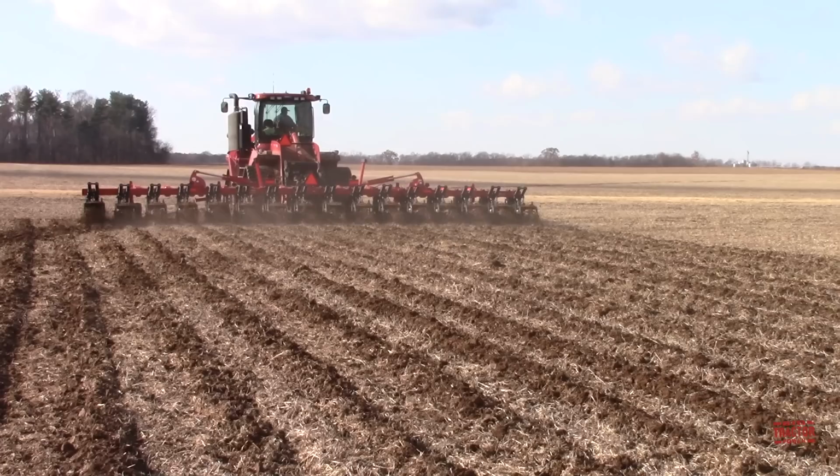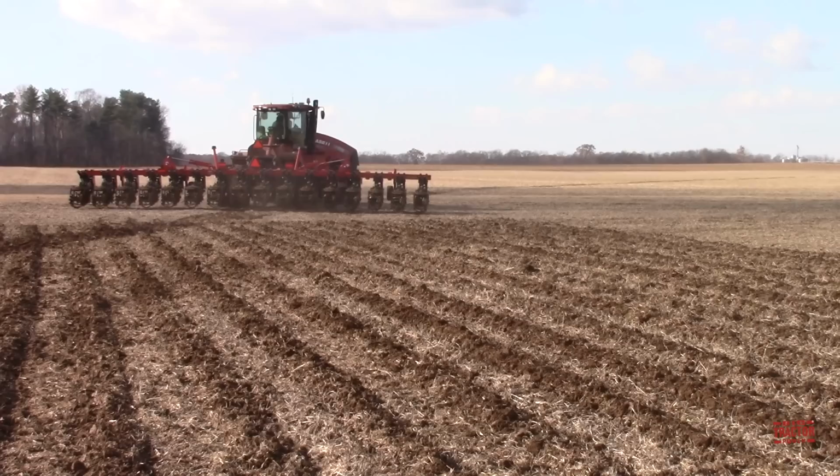I hope you've enjoyed spending some time up in the cab and out in the field with this Case IH 580 QUADTRAC working with the Kuhn Krause Gladiator 1205 strip-till bar.